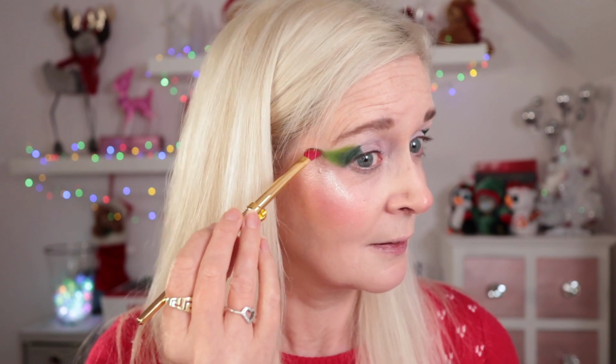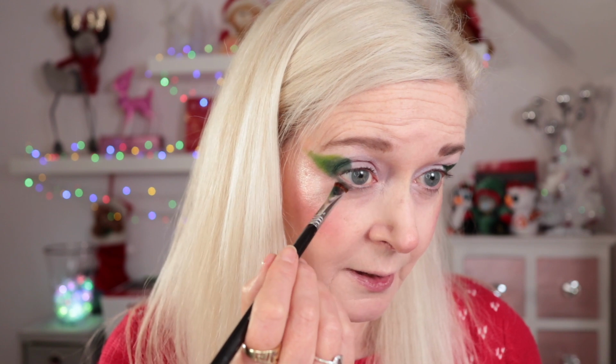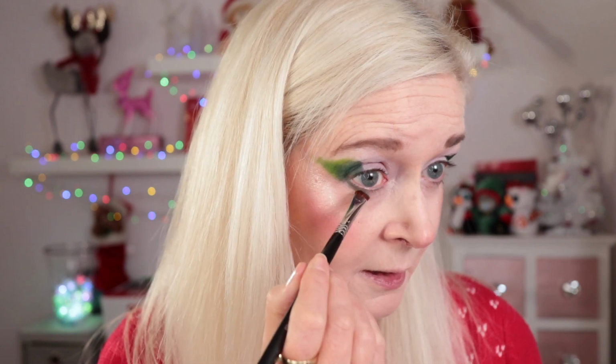It's not really about the makeup, it's about getting in the festive spirit, and you can use whatever you have to create looks. You don't need all the latest things really. So I'm going to go back into that Grinch shade and just bring that down onto the lower lash. Just stamping that on.